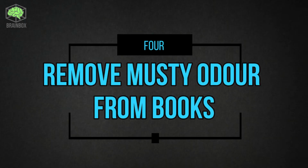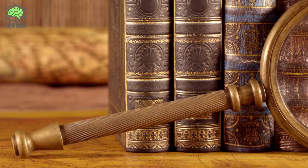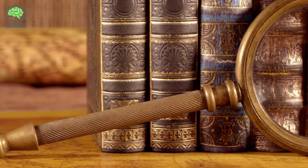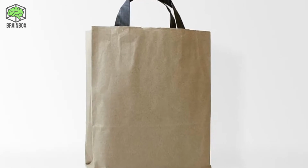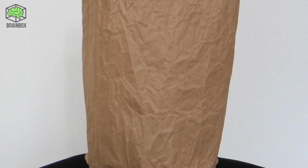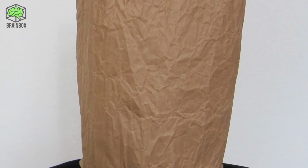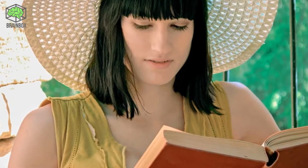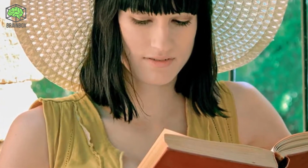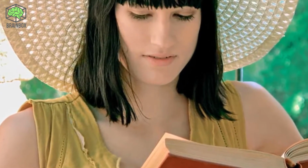4. Remove musty odor from books. If books that have just been taken out of storage have a musty smell, place each one in a brown paper bag with 2 tablespoons of baking soda. Don't shake the bag, just tie it up and let it sit in a dry place for about 1 week. When you open the bag, shake the remaining powder off the books, and the smell should be gone.